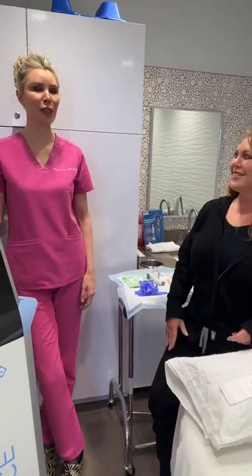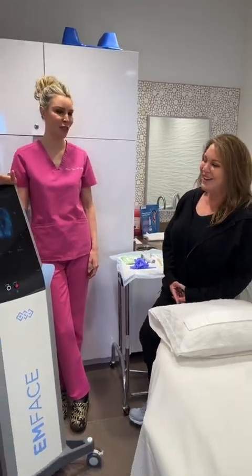Usually the second treatment is so much easier than the first because they know what to expect. But not a painful treatment. I think it's just you get involuntary contraction of the muscles. So you see yourself sort of smiling, exactly, which feels a little funny when you're first doing it.